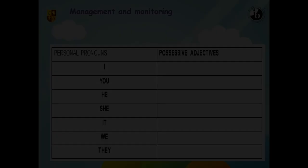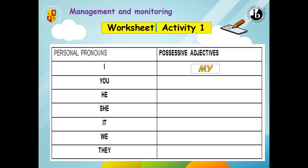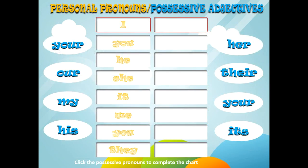So those are the answers. My, your, his, her, its, our, and their. Those are possessive adjectives. Okay, everybody? Good job. Now, let's go to the next part.